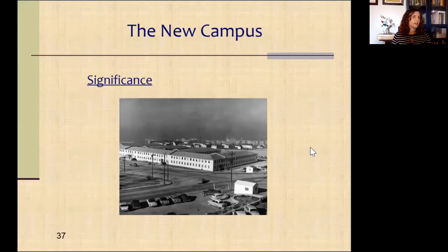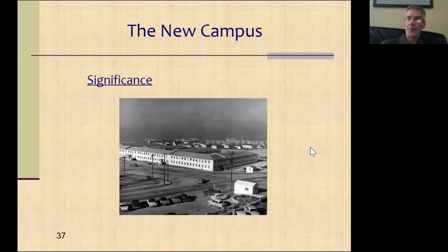In the chat, Stephen Godby says it was the ROTC building. Which would make sense. Yeah.